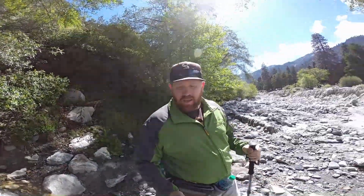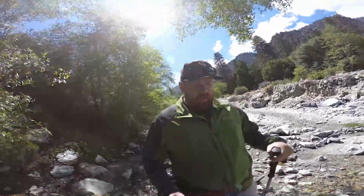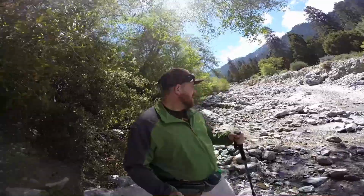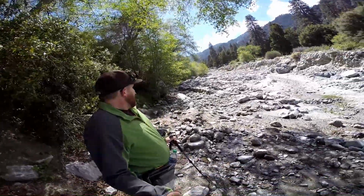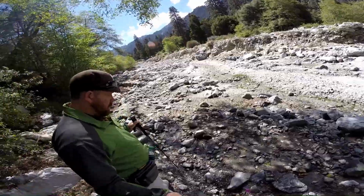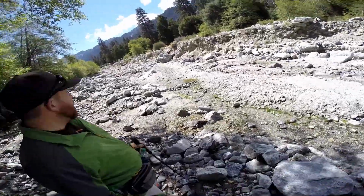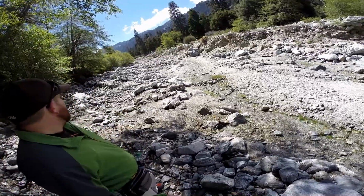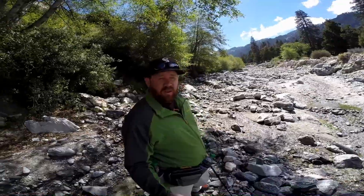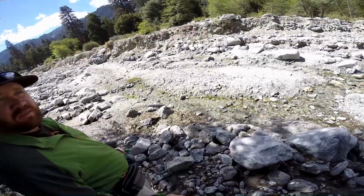Yeah, so you guys would like to see that. I'll go down a little bit more. It's actually flowing out really good there. So, as you guys can see, the creek is picking up stream. I'm only maybe 50 yards down from where it starts. So not even that. Look at it already.